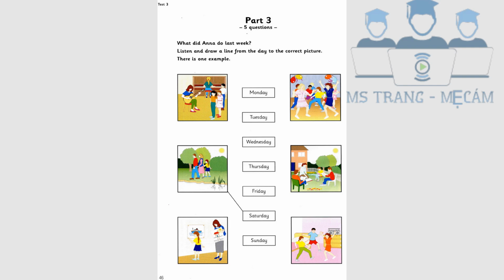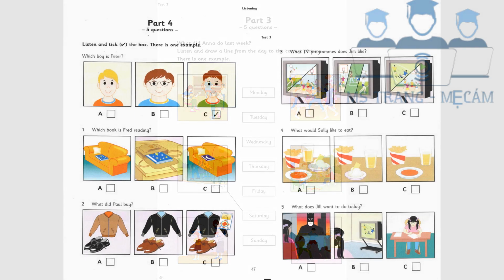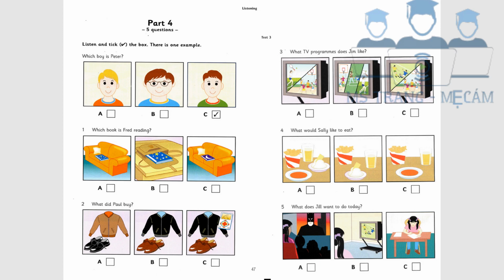That is the end of part three. Part 4. Look at the pictures. Listen and look. There is one example. Which boy is Peter?